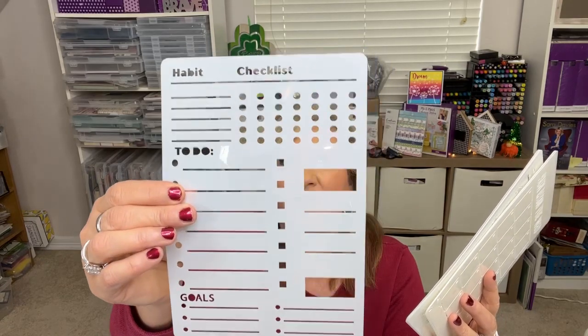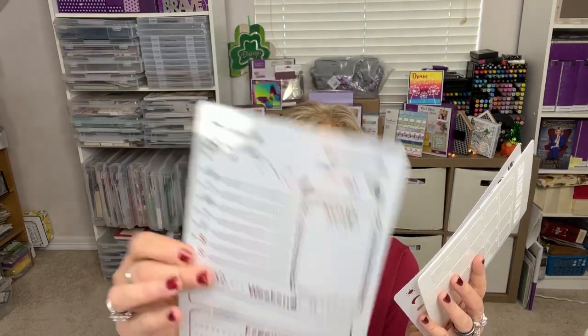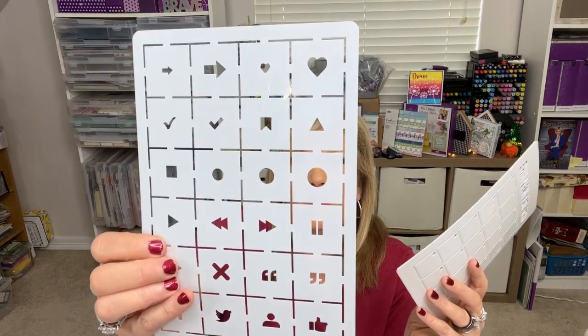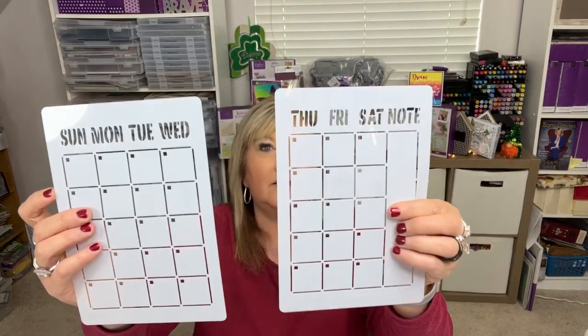So this has all the months and the calendar, and then some fun little stencils, your charts, how fun, and then just some to-dos and some straight lines. You know, it's hard to make those straight lines sometimes. Then here are your little icons, I guess you want to call them, little arrows and everything. Also your calendar. So if you're interested in that, you get 10, and it's a pretty nice deal for $3.99.